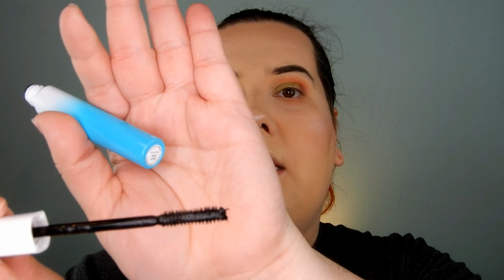For mascara, I have another Annabelle product. This is their new Bouncy Mascara. It has the bounciest volume. It has a non-messy adjustable brush. So let's just see what this does. I think the packaging is super cute. It's like the blue-white gradient. And let's see this brush. It's like a super sleek brush. So let's just do my lower lashes first.